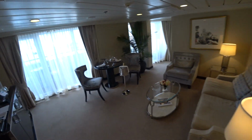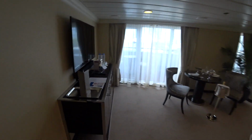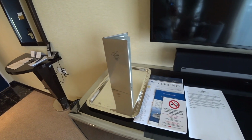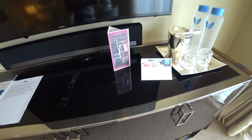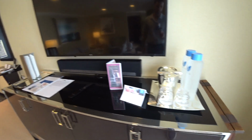Have a nice look here in the main salon. Brand new furniture. Everything is totally redone here on the Insignia in 2019. You get a complimentary bar setup, Butler service, all the best services of Oceania you get here in the Vista suite, with brand new Samsung TVs, Sonos soundbars, complimentary bottled water, of course, on board.